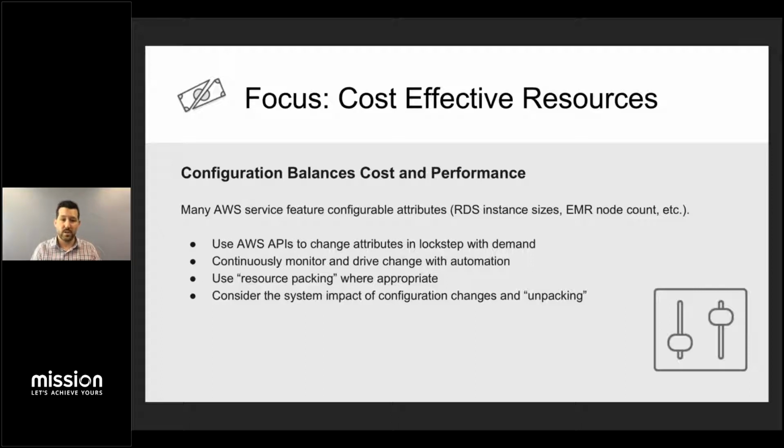Picking the cost-effective resource. Now, when you're making these configuration changes, or you're doing unpacking, right? Like taking one of those databases that you've co-located in an RDS instance and moving it to a separate one, there's cost, right? There's a system impact to unwinding those things. So when you make a configuration change, it might necessitate, say, a reboot of the RDS instance, for example. Or if you're going to be moving a database, you might have some downtime while that database is moving from one RDS instance to another. So you have to consider these. That's another best practice really under cost-effective resources under appropriate provisioning. So just consider that system impact.